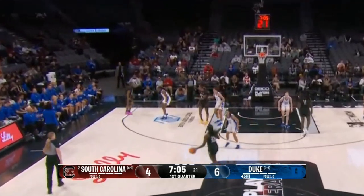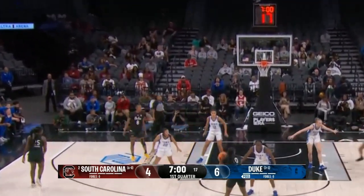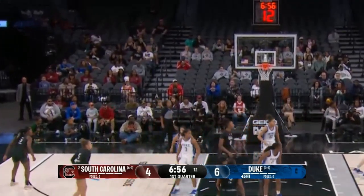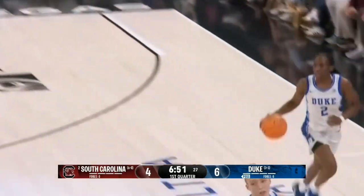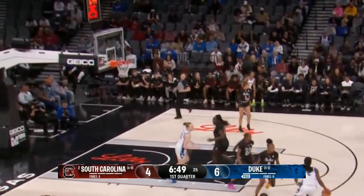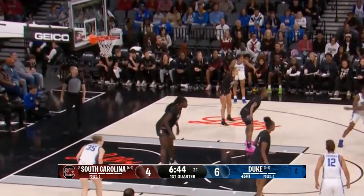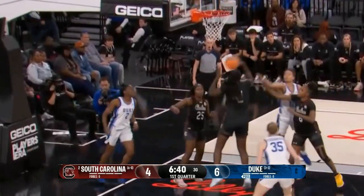Raven Johnson among the program's top 10 in career assists. Nia Latson with a scoring jolt through the transfer portal. Led the nation last year at Florida State. And Latson having to adjust to every offensive play not being called for her. South Carolina shares the ball. They move the ball, and I think, honestly, in the big scheme of things, it'll be beneficial for her to play this style. A great start from Mayer.